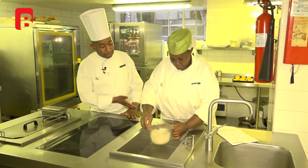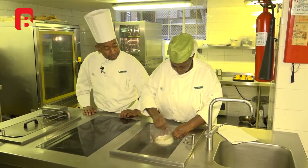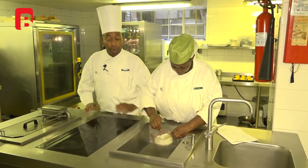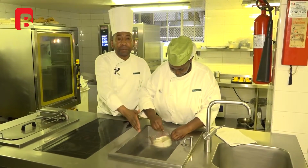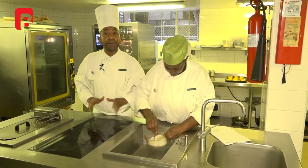We got one of my chefs, my assistant pastry chef here. She's doing the melting of the chocolate, this white chocolate, always in the kitchen. We call this a water bath, or bain marie, so you have to have it all the time.